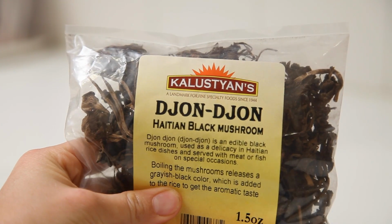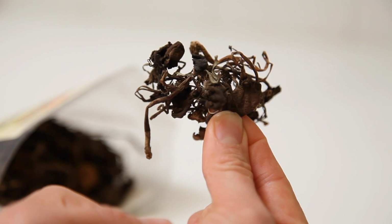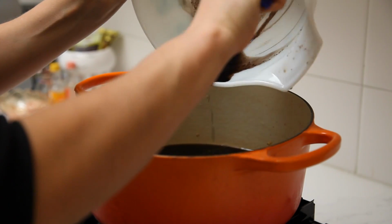Like the individual grains of rice here have so much flavor, and I mean that has to be from this mushroom. And the mushrooms were very tiny and like tangled little webs of mushrooms. And the second the water hit it, everything just turned super black. And when I poured it out, there was all this black water residue left in there, like tons of color coming off of these mushrooms, which was very cool to see.